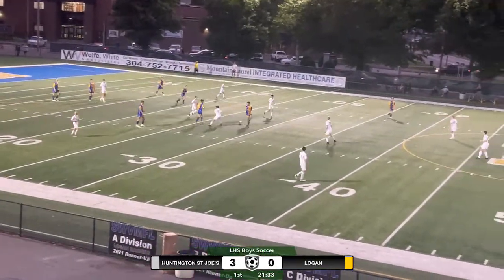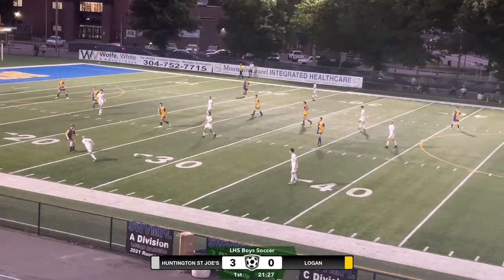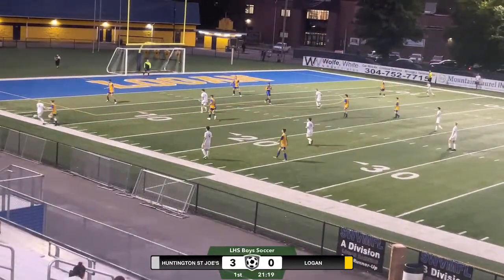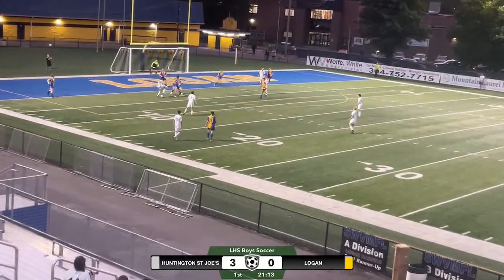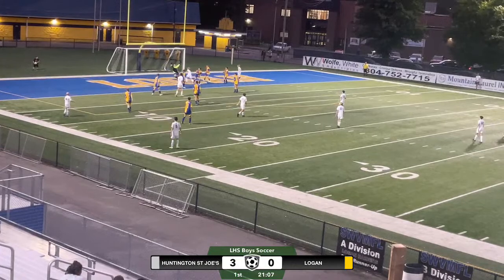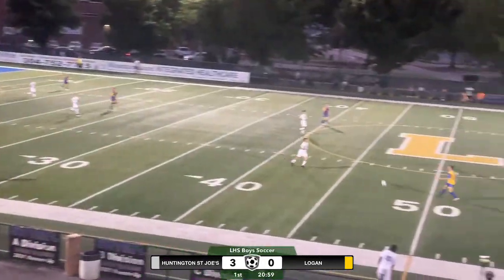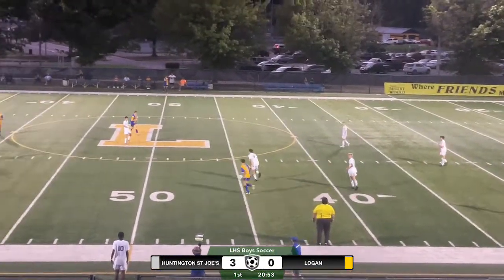Here comes Ranson for Logan. Tries to put it to Craddock, but just a little bit too strong on the pass. And number 4 has it back now. Passes it over, but he has it back now, and he's moving it on around on Ramey. And across for Logan and for St. Joe's. And a header just misses, and Jeremiah McNeely boots it down again, and Logan's just going to try to do that long ball, play fast. Try not to give any opportunity for Huntington St. Joe's.